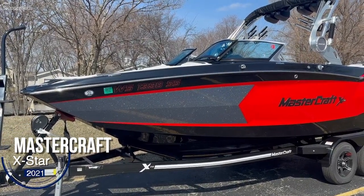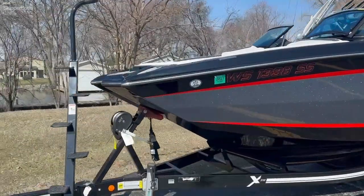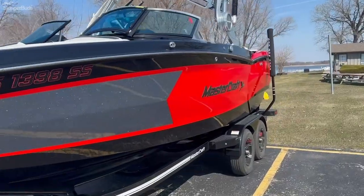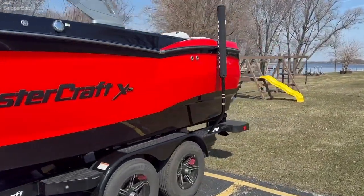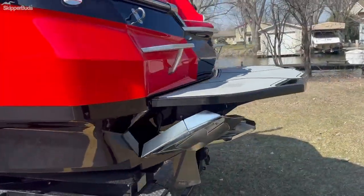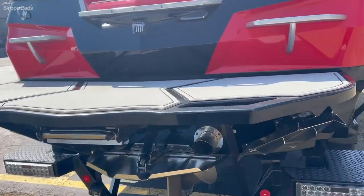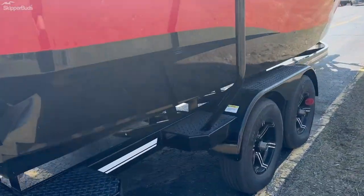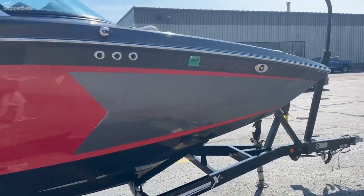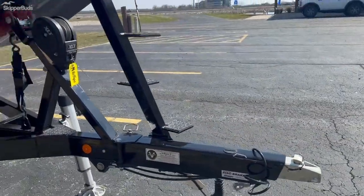One of our newest listings is the 2021 Mastercraft X Star. Steps on the front of the trailer here. Red and silver flake with black, beautiful looking boat. Walk all the way around it here for you. Of course, it has the surf system. Does have a breakaway tongue trailer.